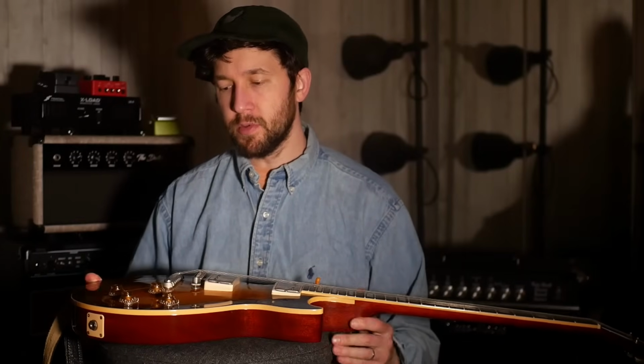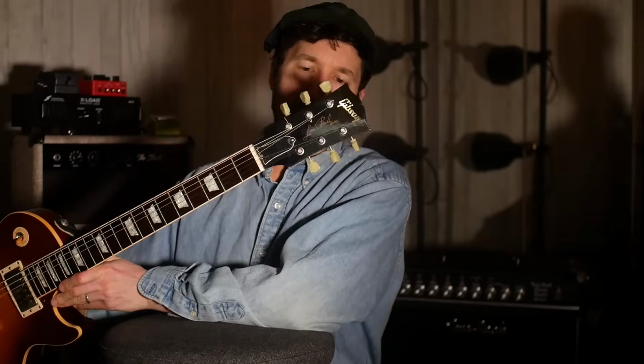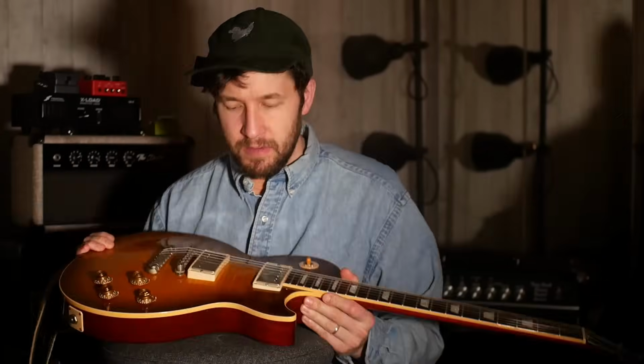It took me a little while to figure this out, but I'm pretty sure that I wouldn't have been happy with any Les Paul shaped object that didn't end up A, being the shape of a Les Paul, and B, having Gibson on the headstock. This is not what I'm like about all of my gear.